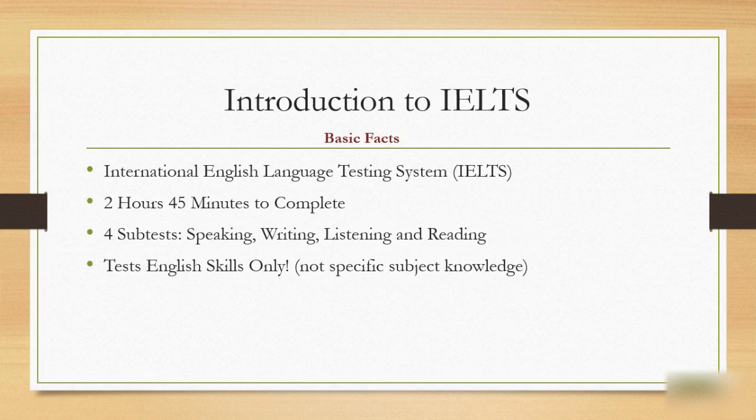It's not just one big test, it's actually split up into 4 subtests: speaking, writing, listening, and reading. The IELTS only tests your English language skills. So don't worry, you don't have to know everything there is to know about automobiles, artwork, history, biology. It is really testing your English language skills.